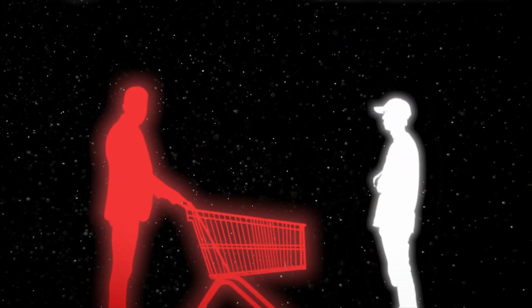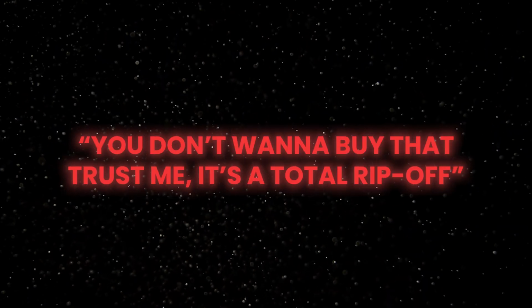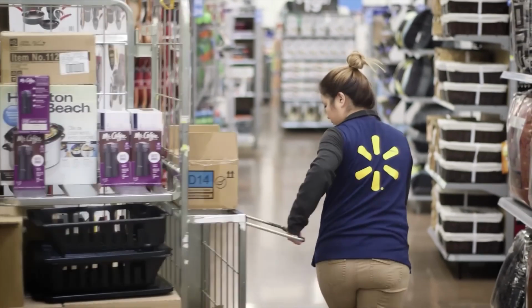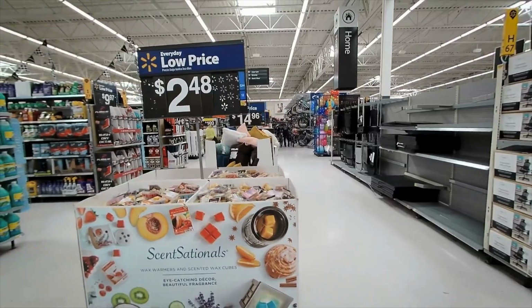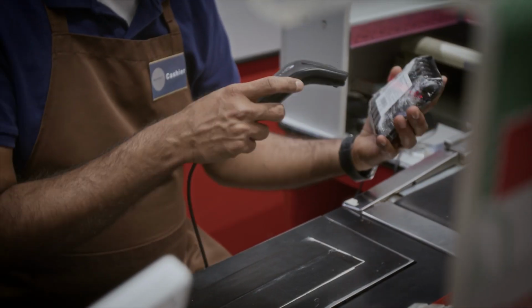I was grabbing some groceries at Walmart when an employee pulled me aside and whispered, "You don't want to buy that? Trust me, it's a total ripoff." My jaw hit the floor. Turns out, Walmart workers see it all: the smart buys, the sneaky deals, and the stuff that'll have you kicking yourself for wasting your cash.